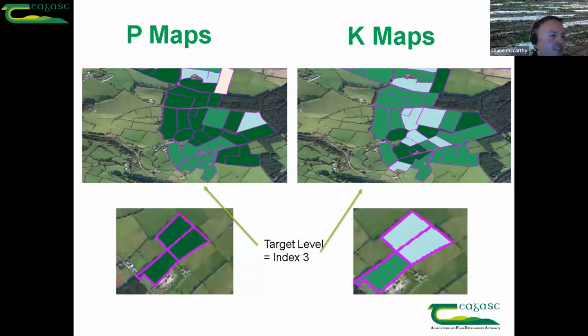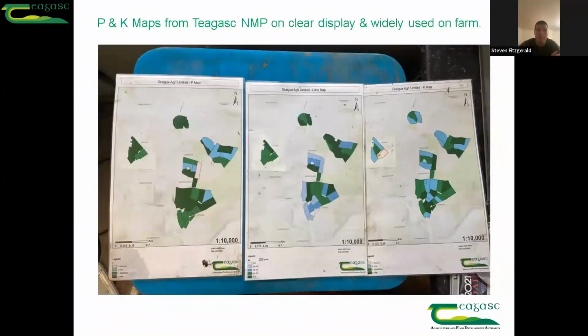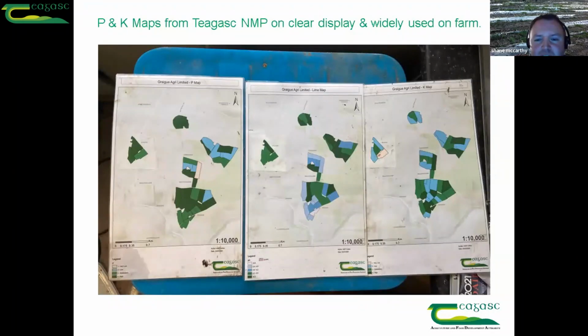Okay, so it'll be interesting to see when the new soils come back, just the comparison, or how far you've gone. So these are your P and K maps. Could you maybe indicate how you make best use of these? They're a visual map, very easy to follow and very useful, but how do you make best use of them?